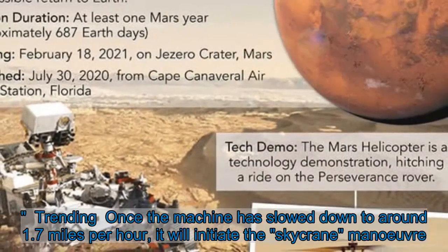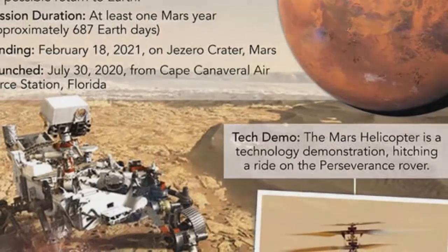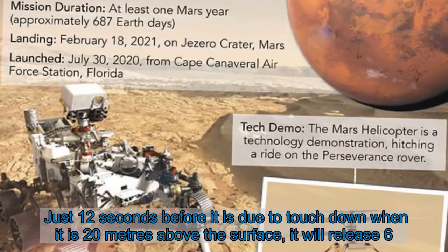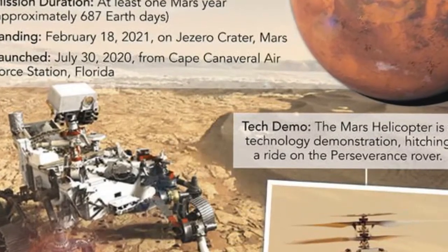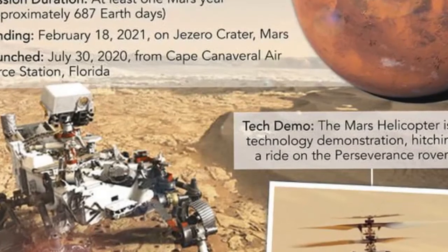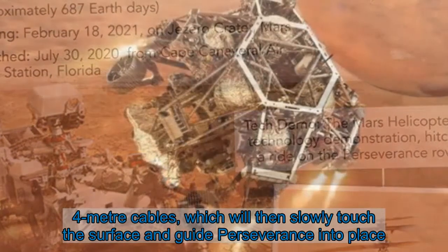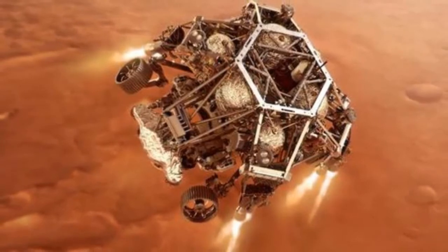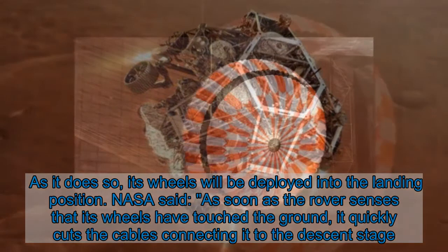Once the machine has slowed down to around 1.7 miles per hour, it will initiate the sky crane maneuver. Just 12 seconds before it is due to touch down, when it is 20 meters above the surface, it will release 6.4-meter cables, which will then slowly touch the surface and guide Perseverance into place. As it does so, its wheels will be deployed into the landing position.